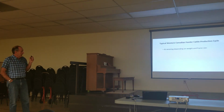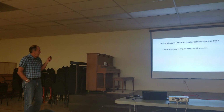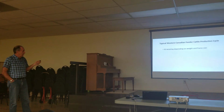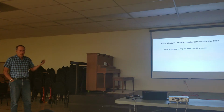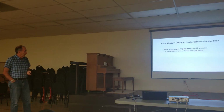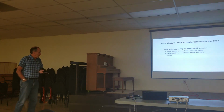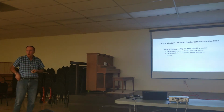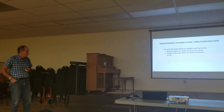So let's look at the backgrounding side of things and some of the things that we would look for in putting together a program with respect to backgrounding cattle. When we look at calves that are produced across Saskatchewan, across Western Canada, when we look at them at weaning, depending on their weight, depending on their frame size, they're going to either be backgrounded over the winter for grass next spring, or backgrounded over the winter to be sold to a feedlot in the spring and go from there into a finishing program.